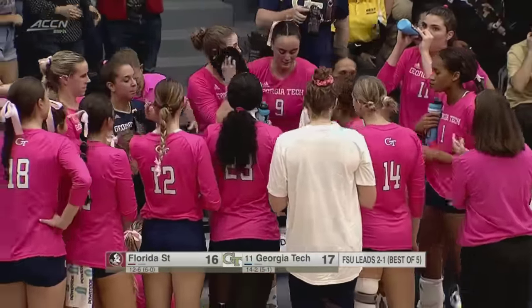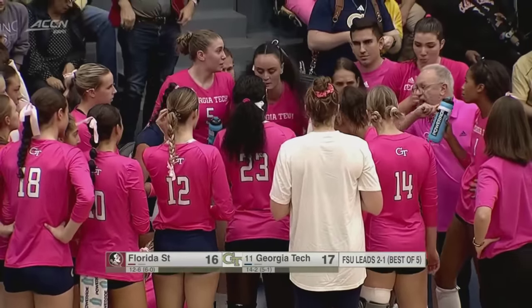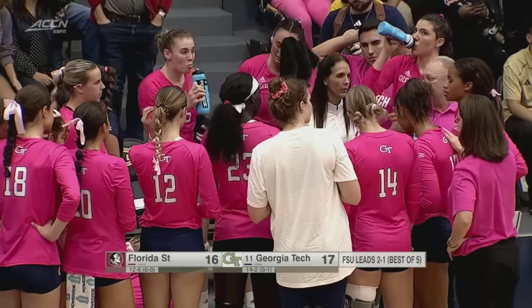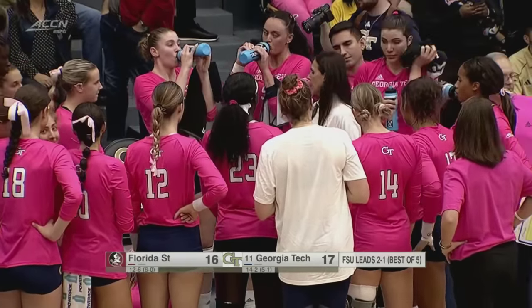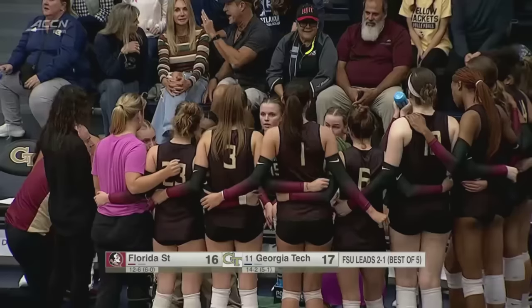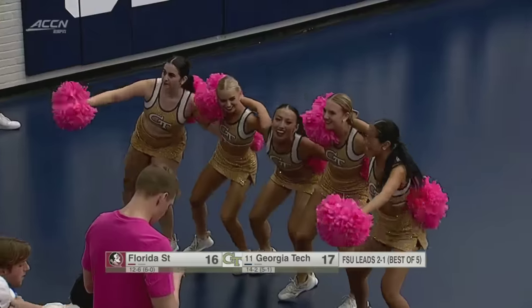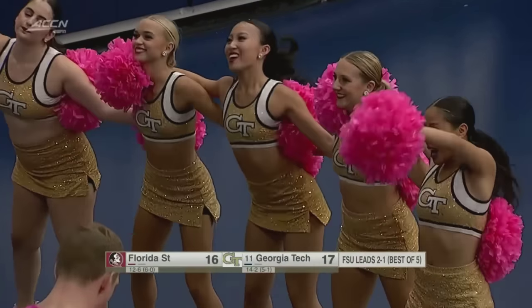That is the type of energy you will need, because Florida State's not backing down. Georgia Tech needs their entire fan support right now to stay in this match. It's turned into a 4-0 Georgia Tech run. And for the first time since it was 1-0, the Yellow Jackets in the lead. And they have O'Keefe Gymnasium ratcheting up the decibels again.